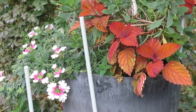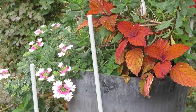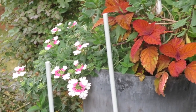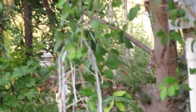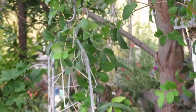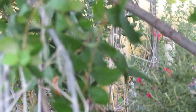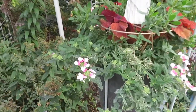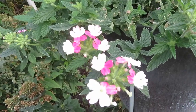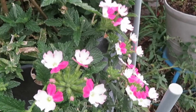I'm seeing that the verbena is open again. It wasn't on the day of the party, but I'm going to go around and see what that looks like from the front. And oh my goodness, I don't know if I can get it or not, but I just saw a little hummingbird perch. Oh, it flew. I don't think I got it for you. But here's the pink and white verbena.